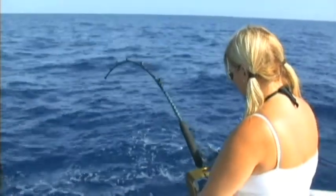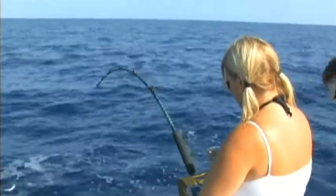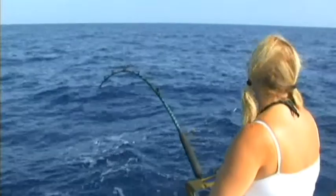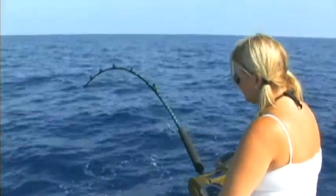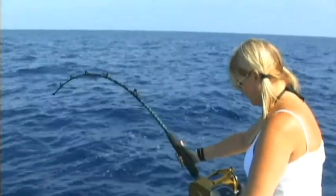Well, Carrie was having trouble finding the bottom and we couldn't figure out why, but a nice big tile ate her bait, so she's got him on now, thumping the heck out of that rod. I think girls are better anglers because they listen. And of course, the girls are lucky, so guys, don't leave your wives or girlfriends at home. Take them out fishing with you.